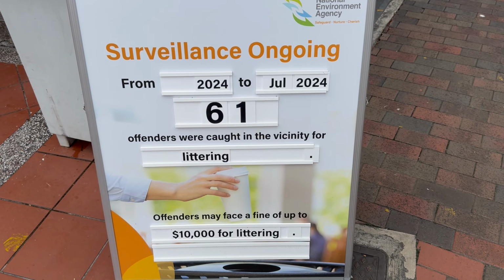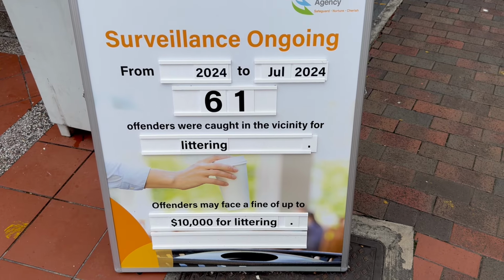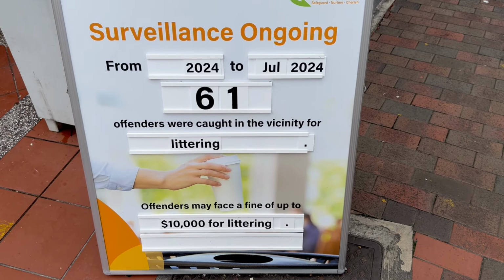They definitely take their littering very, very seriously. $10,000 fine for littering.